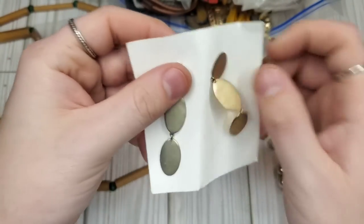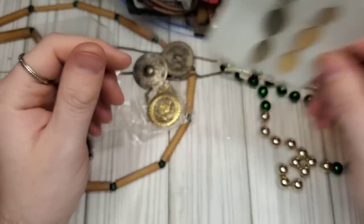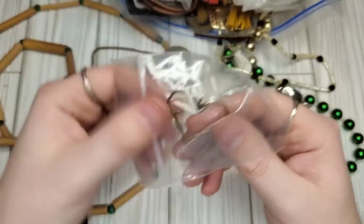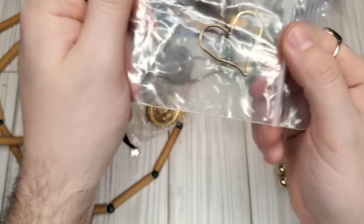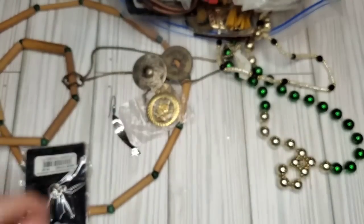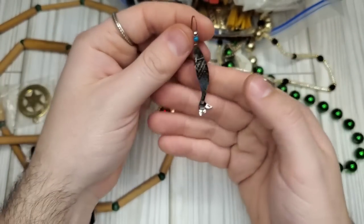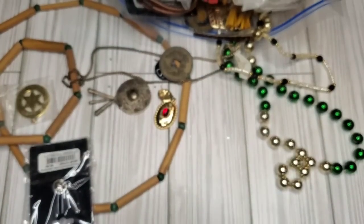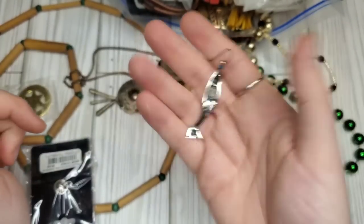All right, we have some earrings that are on a little card, but they are kind of beat up. So that's craft. Okay, we have a heart pendant. Let's see. Ooh, this looks cool. We have a little fish earring. It's kind of cool. It's not silver, but it's still pretty cool. Hopefully we get the match.